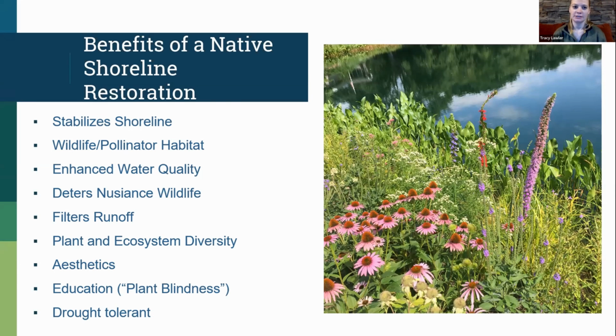And like I mentioned, there's just a ton of different benefits of native plants. I'm sure you guys have heard of a lot of these as well in previous presentations. We really could do a whole presentation on these benefits. I really want to stress the drought tolerance that a lot of these native plants have, because we've been in a drought these last couple years.